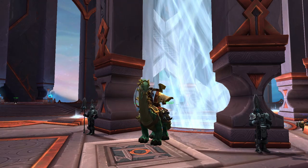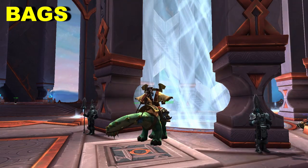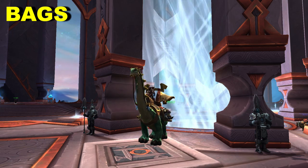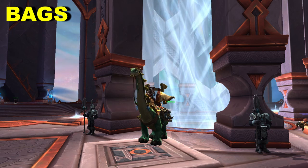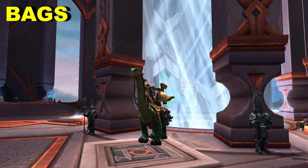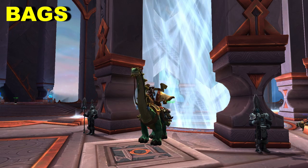Alright, so right off the bat, let's talk about bags. So we have these shrouded cloth bags that are the 30 slot bags like the ones we had in BFA. These only take 20 shrouded cloth and 15 nether thread to make. However, with the jump in nether thread prices, that means that no matter what you do, the shrouded cloth bags will always cost you at least 135 gold if you're not using a goblin or exalted with the faction. So for right now, at a minimum, most of you will have it at 135 gold cost.